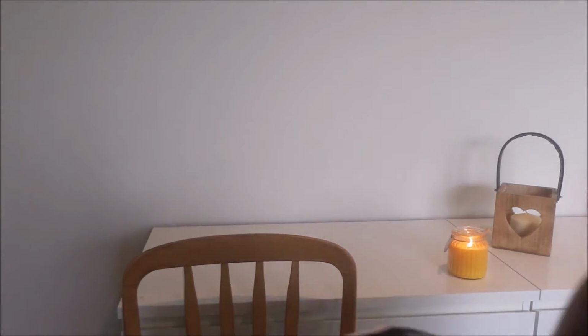Nope, right. Okay, I'm doing cream blush today. I can't see anything. Oh, it's ticking. Okay, I'm doing cream blush today just because I feel like it, so we'll see how that goes. Looks a bit crazy now, but hopefully after I powder it will look a little bit less crazy.